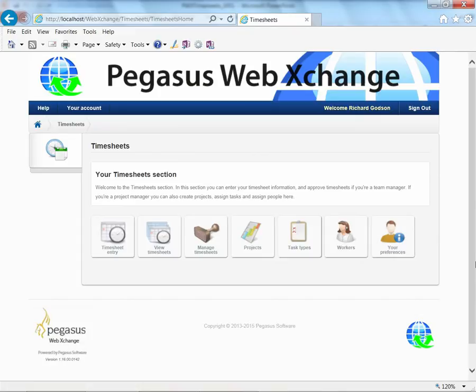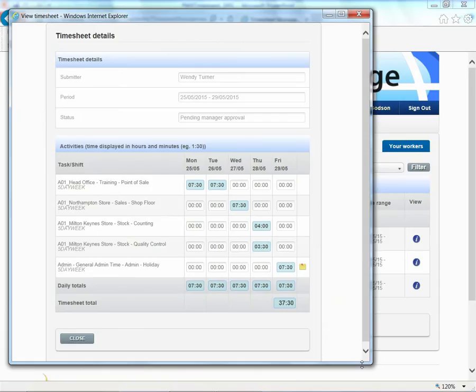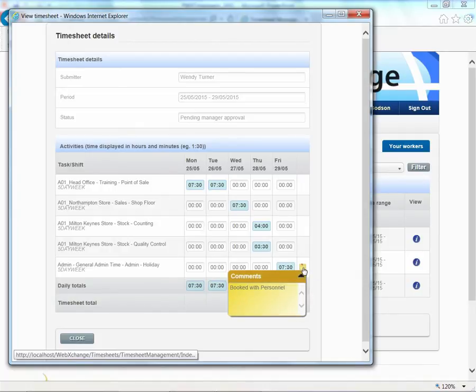Okay, Richard is going to have a look at the timesheets that are outstanding that require his approval. He's going to select this Manage Timesheets option. If we look at the timesheet just submitted by Wendy, we can see the hours that have been worked against tasks on projects. We can also see any notes that have been entered into the system by Wendy.